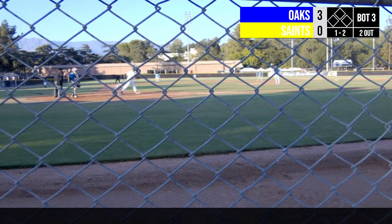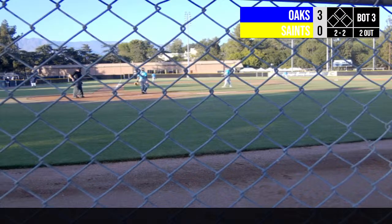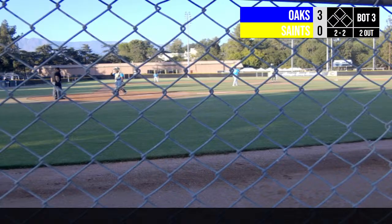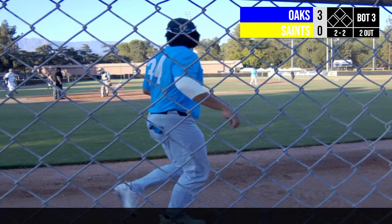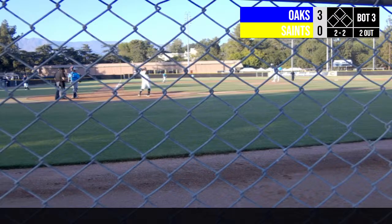That's in the dirt, and it's now... Oh, looks like that got him. Yeah, I don't know if that maybe hit off him after hitting off the dirt. It didn't really look too much like the ball made contact with the player. Yeah, I didn't think so either, but I don't know. I guess it just maybe hit off his foot, but interesting call from the ump.